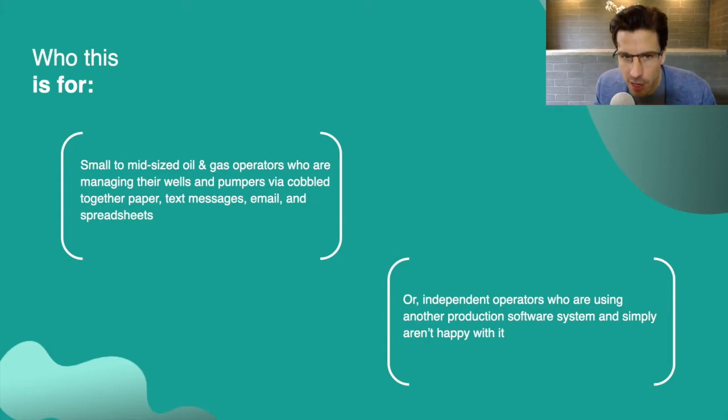So let me make something very clear to you. The big oil and gas software companies, the Schlumbergers, the P2s, the Quorums, the IHS, they want you to think you need some sort of complex, expensive system to be successful. I'm here to tell you that you don't. These companies have their own reasons for wanting you to believe this, but it's simply not true. And today we're going to prove this to you.